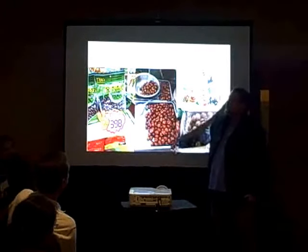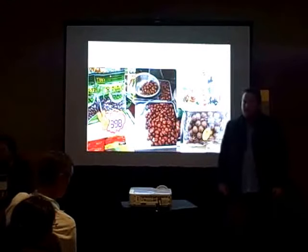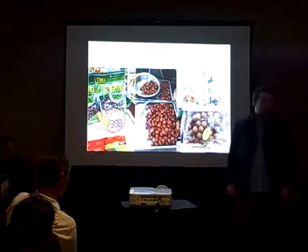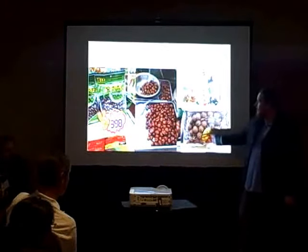Anyway, and chestnuts. Chestnuts are everywhere. They love chestnuts. I stopped in one little village on the Yangtze River, and they had these little chestnuts that were this big, and you could eat them raw. That was pretty cool. Okay, and then this is a native Pistacia species.